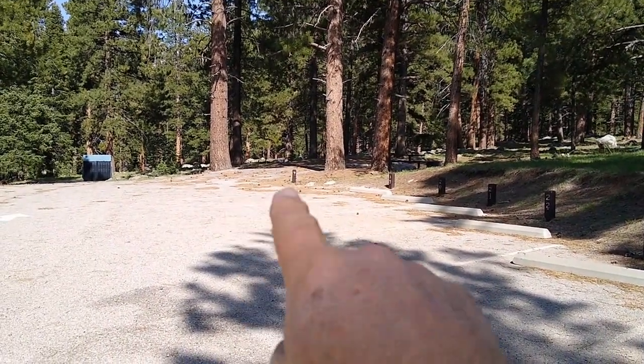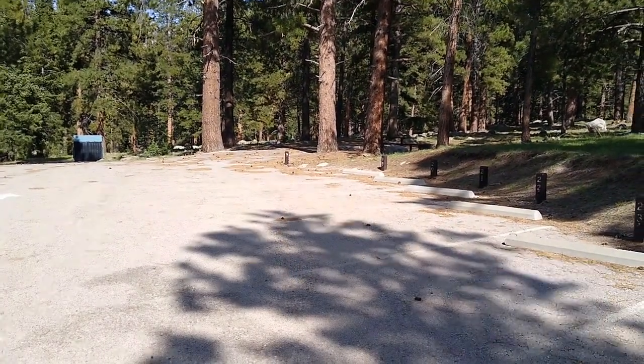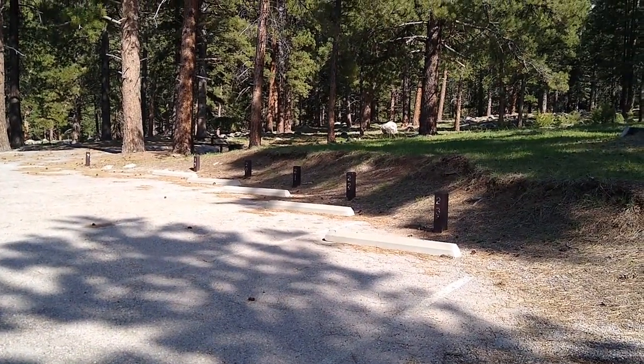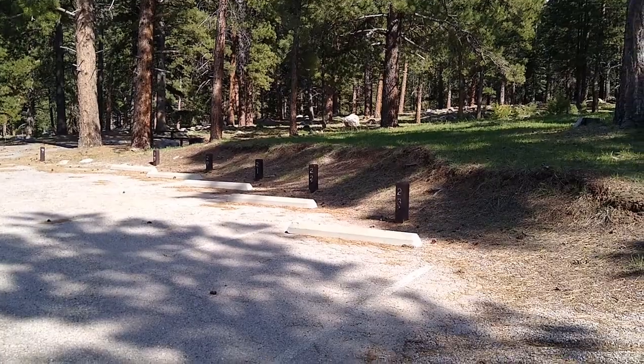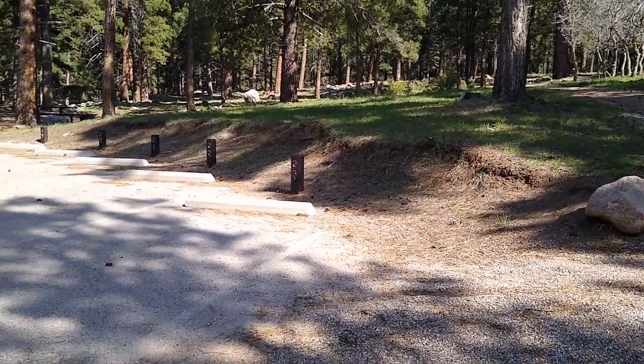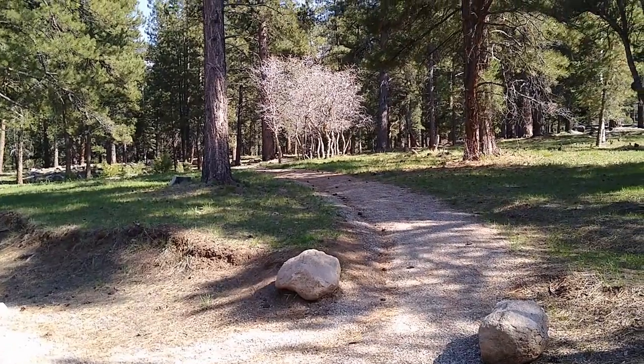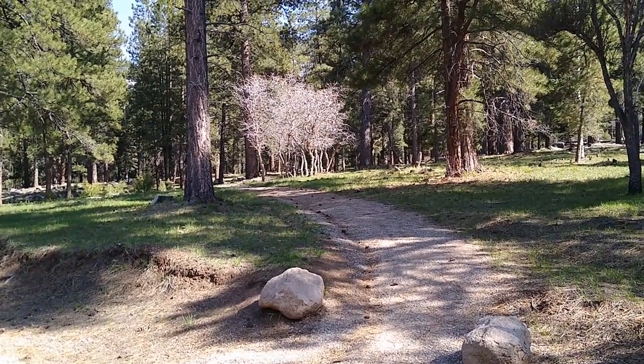Right over there, that's the entrance to Site 9. But again, parking for 19, 20, 21, 22, and 23. Park your vehicle here and hike your gear back into the site.